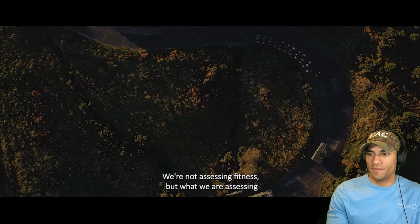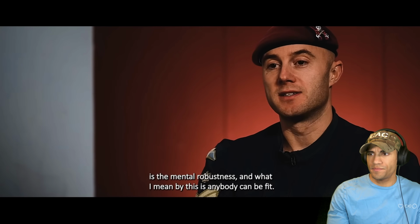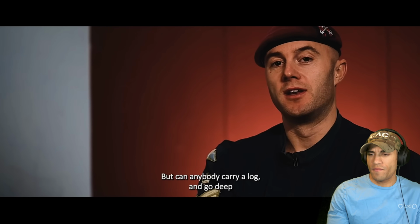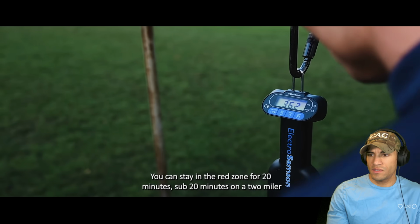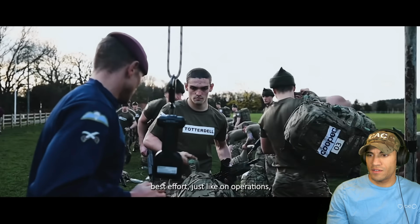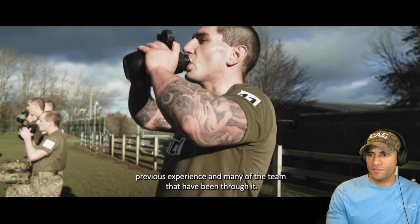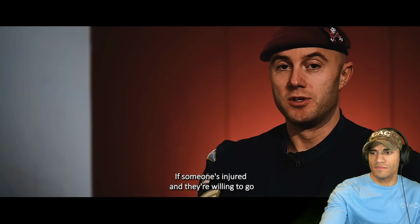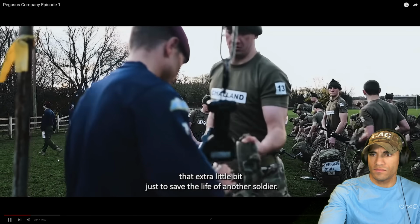We're not assessing fitness, but what we are assessing is mental robustness. What I mean by this is anybody can be fit, but can anybody carry a log and go deep and stay in the red zone for 20 minutes, sub 20 minutes on a 2-mile best effort? Just like on operations, if someone's injured, are they willing to go that extra little bit just to save the life of another soldier?